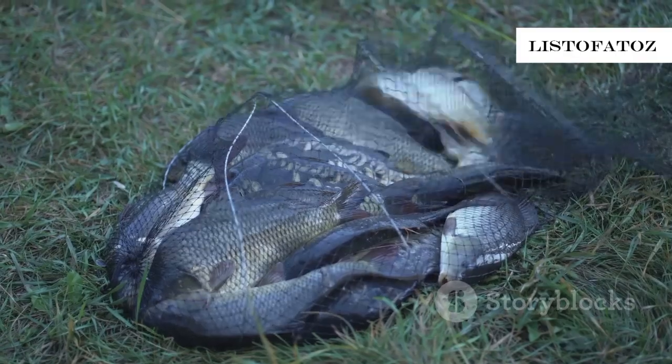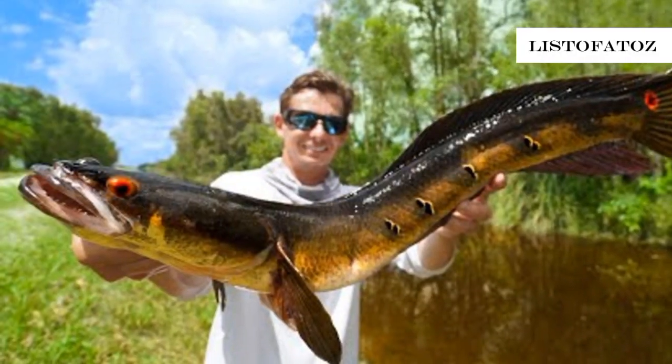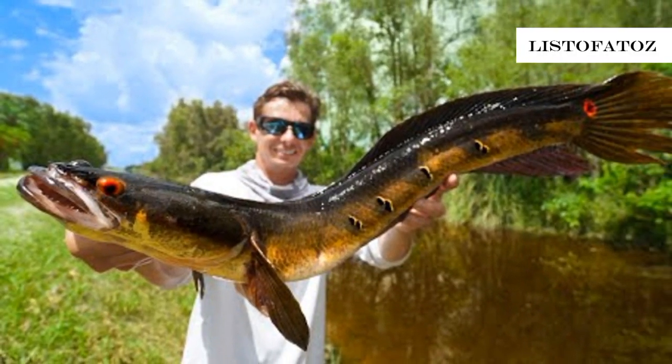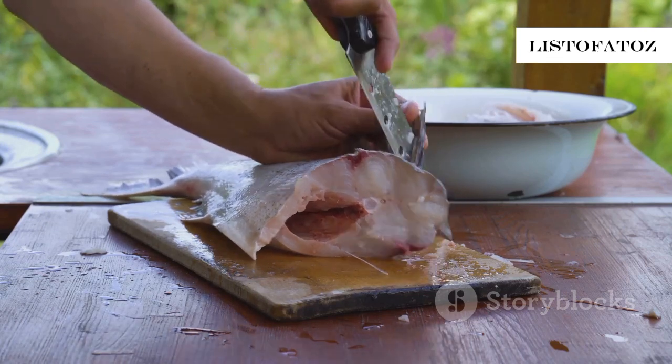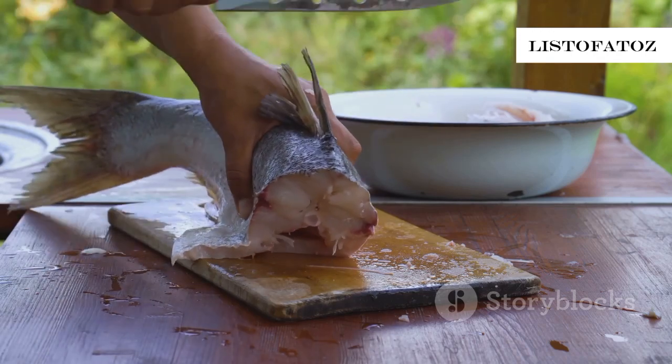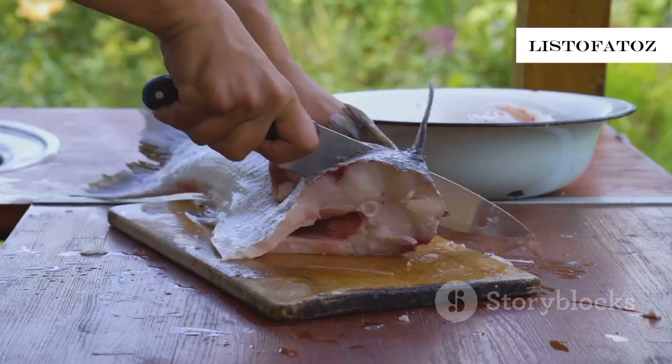First up, let's tackle the Asian carp. This fish has been a major problem in U.S. waterways, but it also offers a delicious opportunity. Their firm white flesh is perfect for a variety of dishes. From fillets to fish cakes, the possibilities are endless.